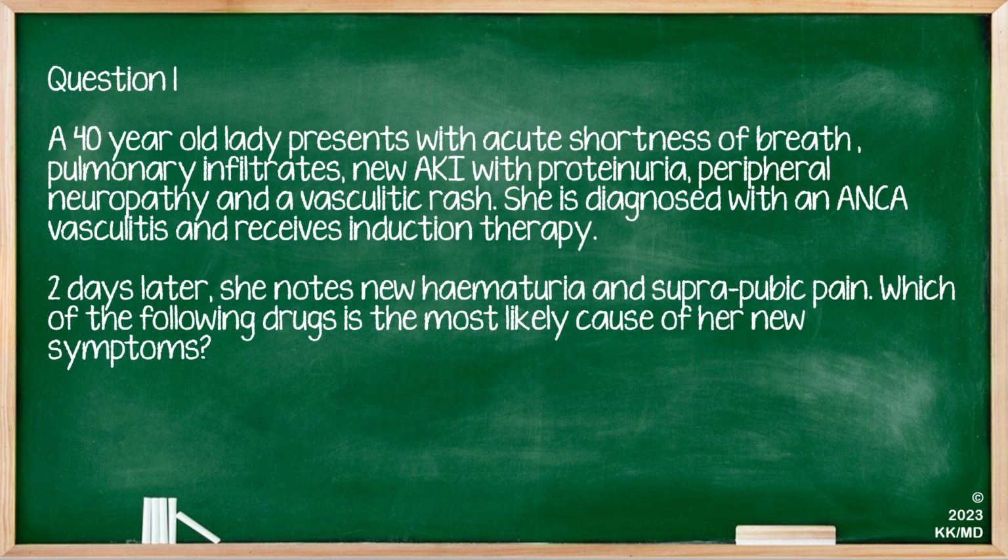So now it's time for some questions. Question 1. A 40-year-old lady presents with acute shortness of breath, pulmonary infiltrates, a new AKI with proteinuria, peripheral neuropathy, and a vasculitic rash. She is diagnosed with an ANCA vasculitis and receives induction therapy. 2 days later, she notes new hematuria and suprapubic pain. Which of the following drugs is the most likely cause of her new symptoms?